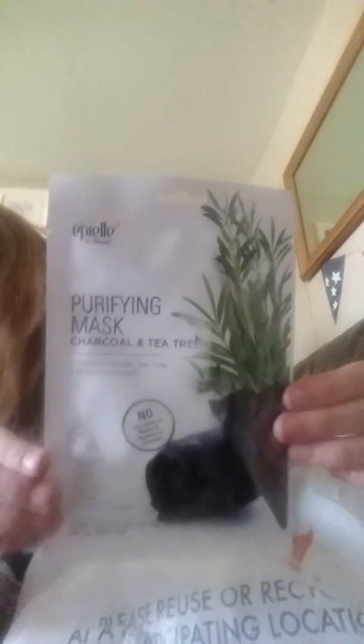And the next two things I got. This by Apple K Beauty. It's a purifying charcoal mask. And this was only $1. And from the same brand, Apple, which is also $1, it's vitamin C makeup remover wipes. There's 30, and it has all those cute little fruits in there.